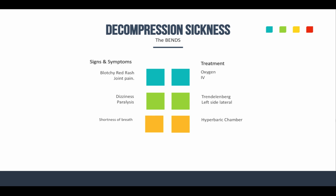So some of the signs and symptoms, you're going to see the blotchy, red rash, pain in the joints, which is a big one, dizziness, shortness of breath as well. Okay. Treatment, again, ends up being more supportive, right? Oxygen, IV, positioning, left side, left lateral recumbent, right? Because the air can trap in the heart as well, so that's trying to prevent that from happening. And again, the hyperbaric chamber. These patients more than likely will need the hyperbaric chamber to get the gases where they need to be.